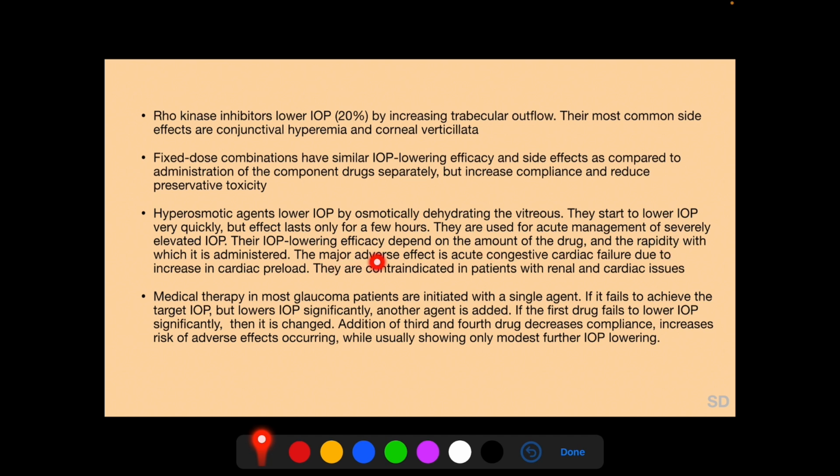The major adverse effect of hyperosmotic agents is acute congestive cardiac failure due to increase in cardiac preload. So hyperosmotic agents are contraindicated in patients with renal and cardiac issues.